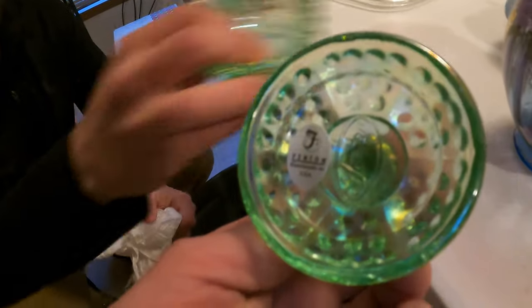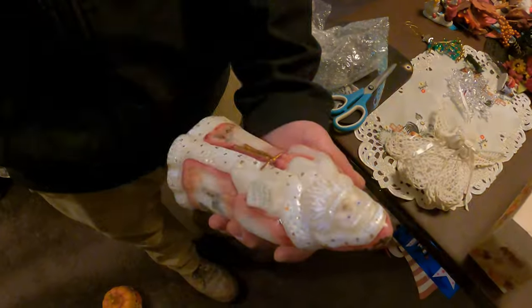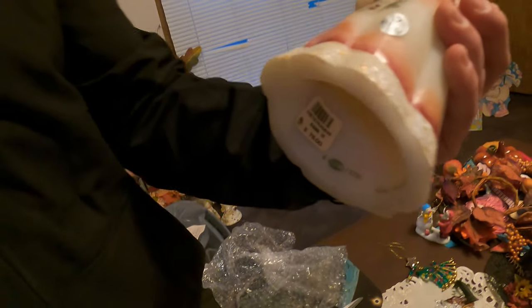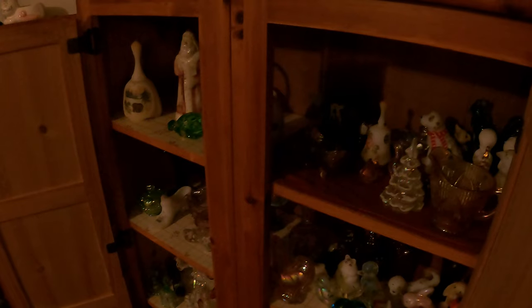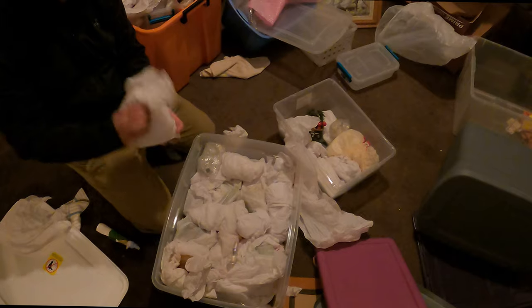It's made by Fenton. Yes. There it is. Probably is. This is Fenton. It's solid. It's just so heavy. 1208 out of 3750.